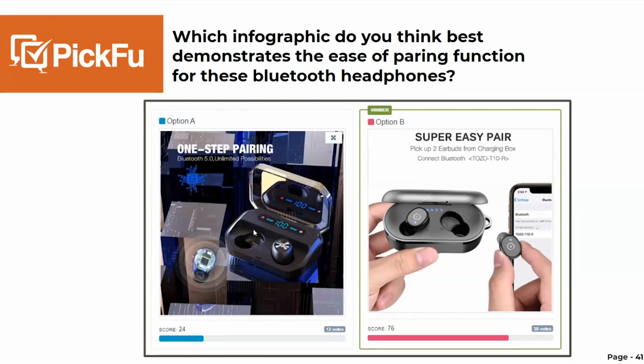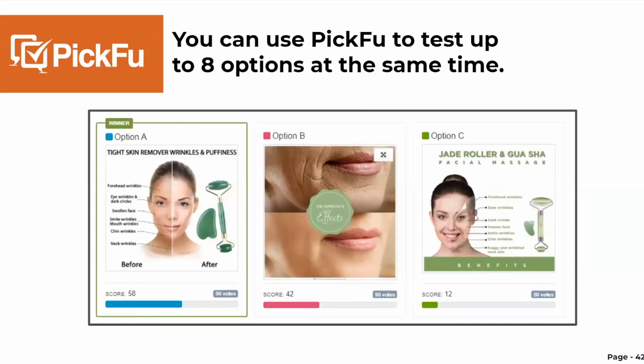This over on the left-hand side, right? What is this thing here? What's this background? What's going on? And again, both of these are two top sellers of this product. Just using PickFu can help you determine, if you were going to try to sell a similar set of Bluetooth headphones, you could learn things from both of these just with the feedback in PickFu.